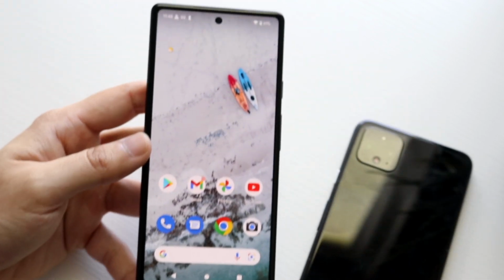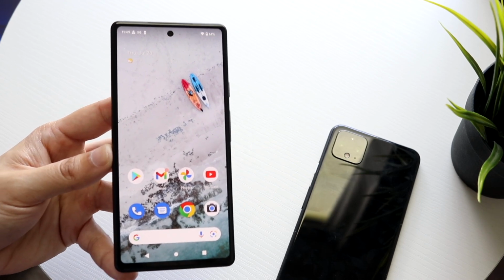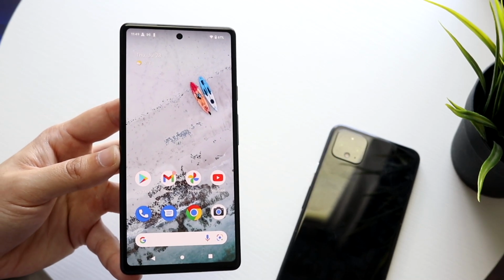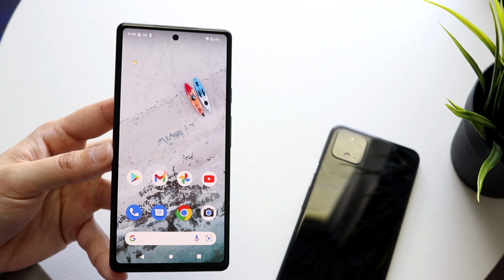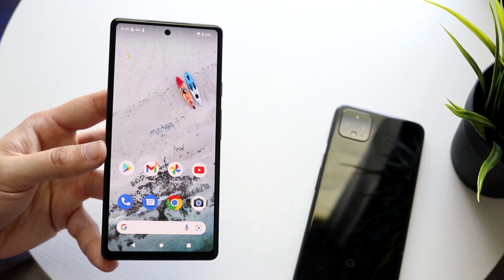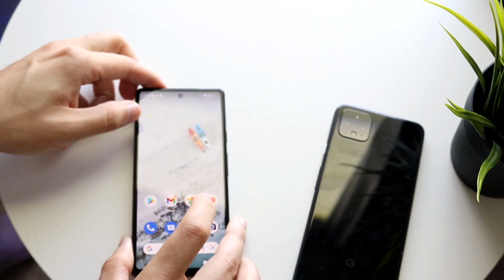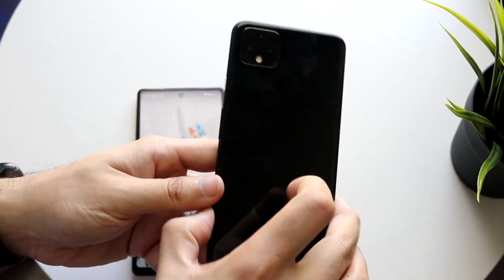So that covers exactly how I feel about both these phones. I think the Pixel 6a is probably the better one here, which is pretty crazy to think about because this is the budget phone. This is the phone that, realistically speaking, shouldn't be outbeating a lot of phones that it is. But I think Google did a pretty good job here, and overall this is a pretty good budget phone. I think there are still some areas where the Google Pixel 4 XL wins.